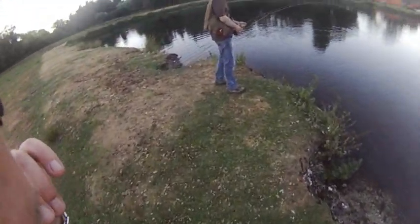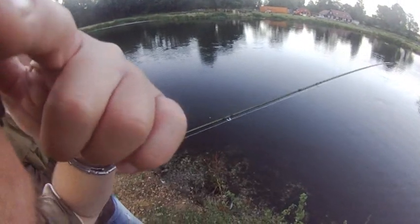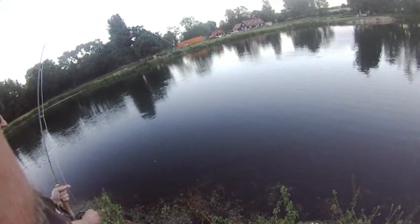Let's have a look at the size of the fish. How big do you think it is? You think it's 10? Yeah. Still a nice fish though, isn't it? Look at the bend in the rod. Look at it. He's trying to shake the hooks.